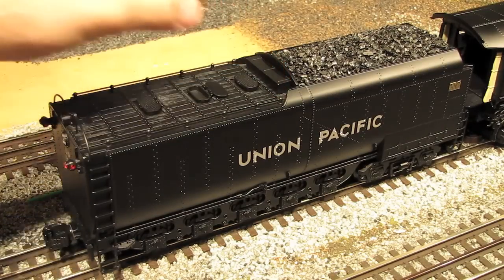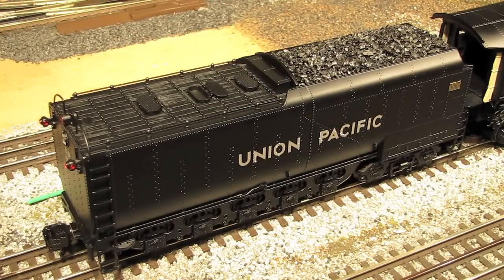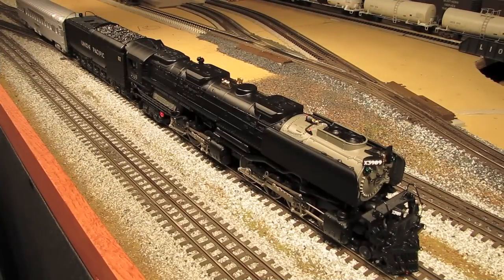And then on the back of the engine, we've got operating marker lights as well as a backup light. The paint job on this engine is flawless. I could not find any mistakes in the paint whatsoever. And of course, this engine is entirely made of die-cast metal. There's very little plastic involved.